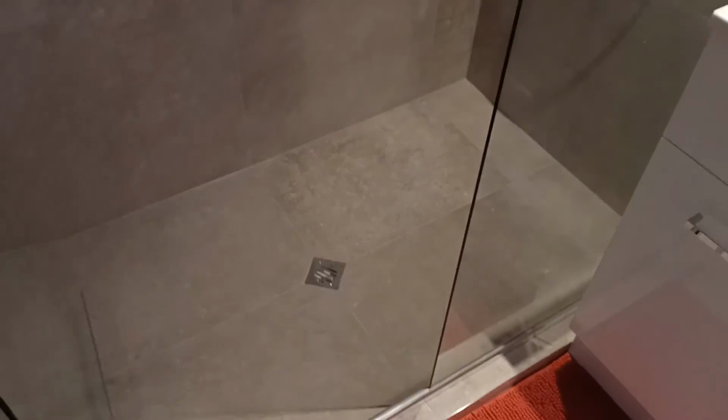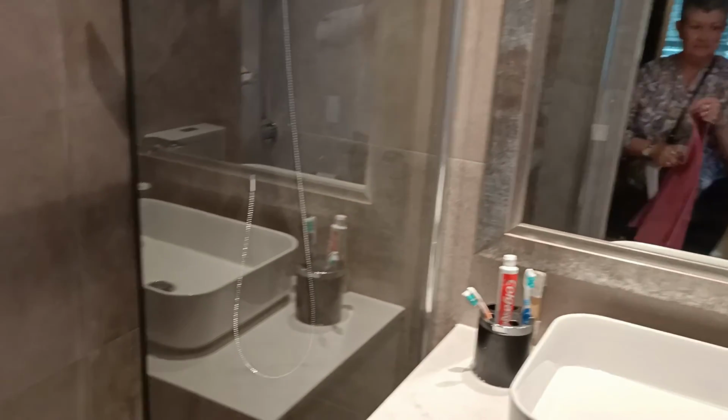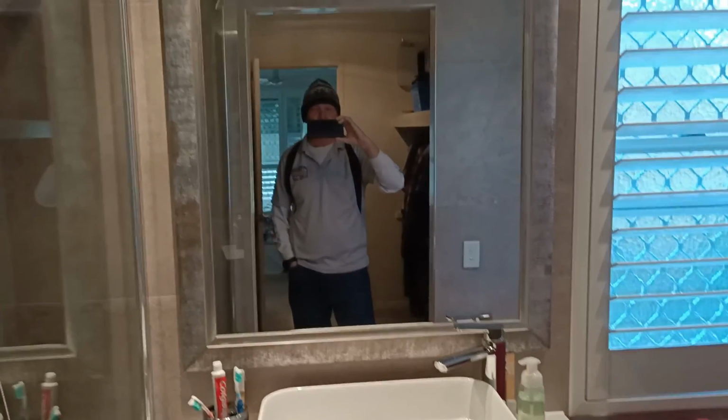We have a new squeegee to clean the walls with. Have to hang it somewhere on the wall in the glass. All very flash. Right, so it's all finished. 2 bathrooms. And we can use it.